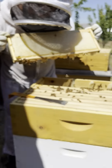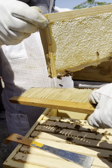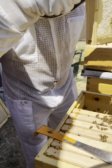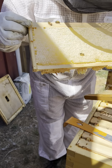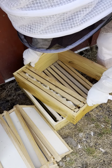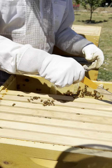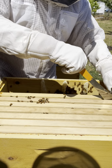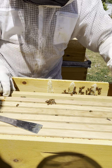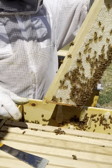There's quite a few in that corner there. On the bottom. You want me to get it? Yep. Okay. Come on, guys, get off. They're all hanging off the honey, eating it. Yep. And then it goes in our box over there, so we'll be able to take all that and harvest it. Oops. Darn it. It's okay. More capped honey. Gorgeous stuff.